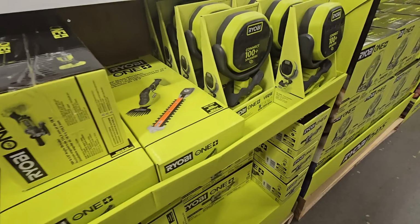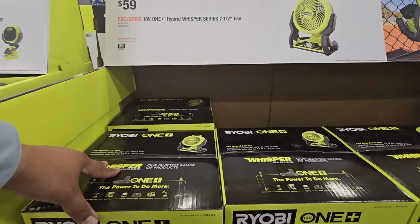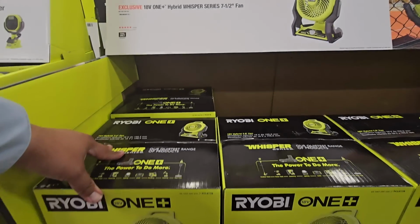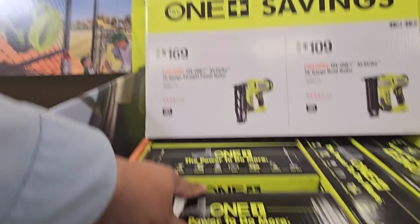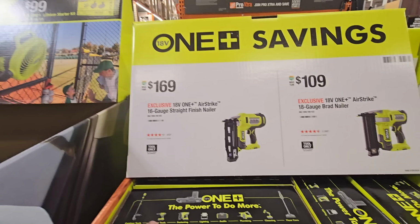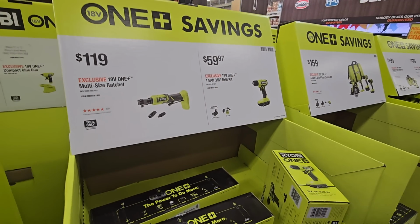Got the vacuum, angle grinder, pruning saw, or the shears, the speaker, the fan. These are all available with the cheaper kit, which I believe is $99. And then this is sold just $169, and then $109 for the Airstrike 18-inch brad nailer. And then you got the multi-size ratchet available for $119.